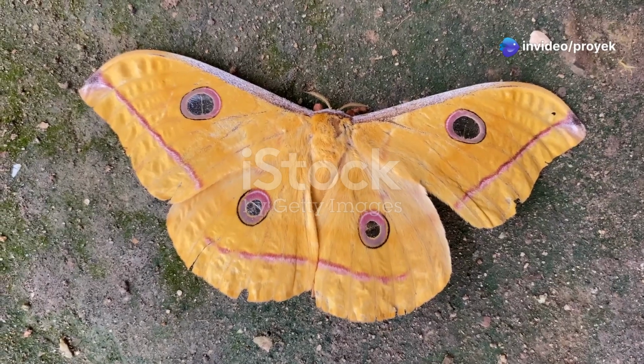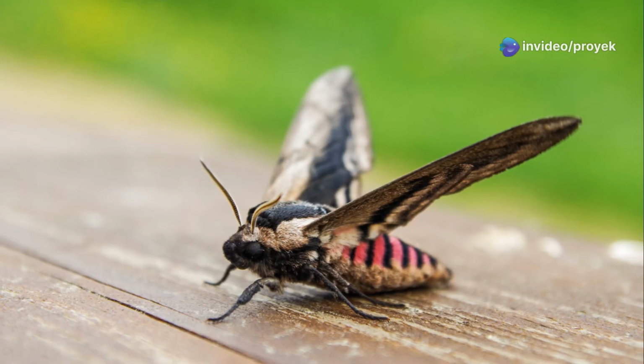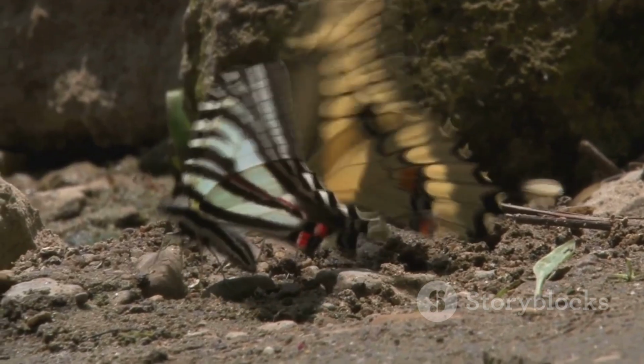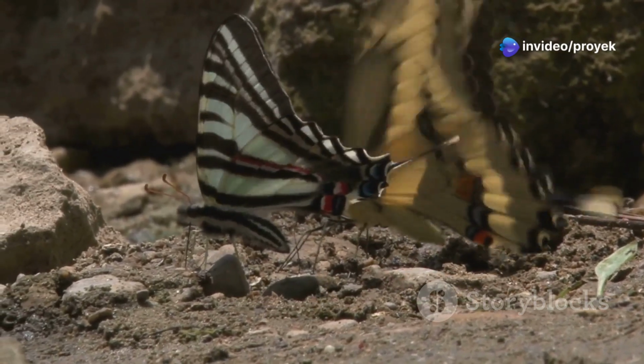Adult silk moths have a very short lifespan, usually only a few days. They do not eat during this time, as their mouth parts are not fully developed. Their sole purpose is to mate and lay eggs, continuing the cycle of life for these fascinating creatures.